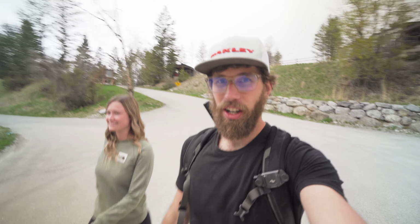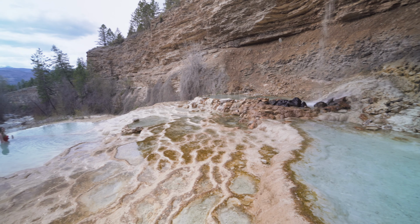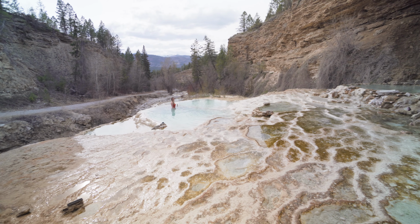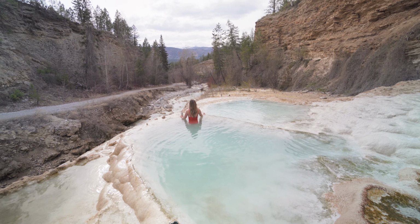Today, me and Kaylee are exploring a little secret hot spring that we found just like last week. It's Fairmont Hot Springs. You might have heard of it, but it's not the developed springs. Yeah, it's totally natural and it's got a hot waterfall too, which is pretty cool.